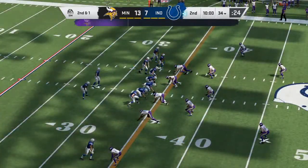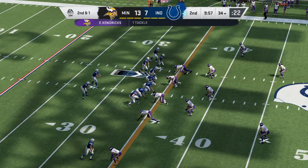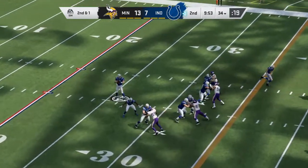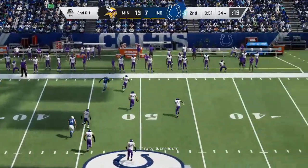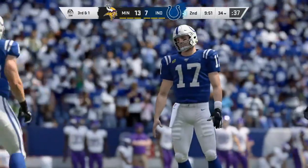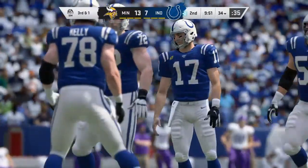Maybe a good spot to take a shot. Here's 2nd and a yard from the 34. Let's get off the field, D. Let's get off the field. Rivers to throw it. And his throw here's incomplete. Zach Pascal, the intended receiver, and it's 3rd and short.